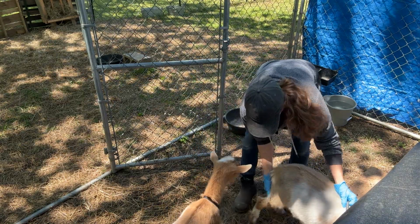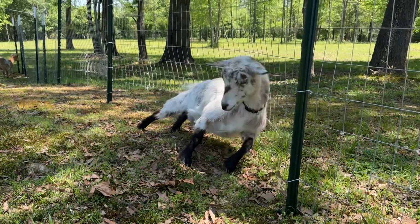And she was real bad in this back area. Oh, it feels so much better. Our family as a whole, we try to do things more holistically. Oh, get all those itchies off.